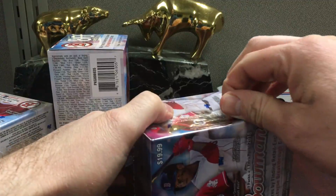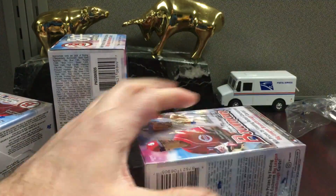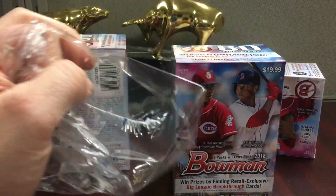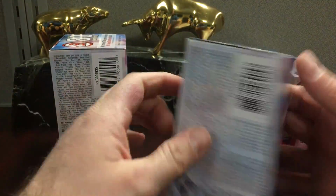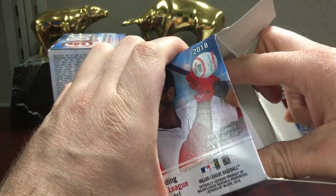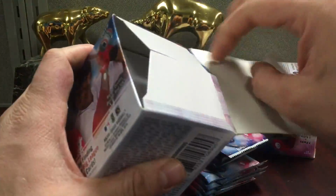Now I know hobby boxes are around $150 maybe. So you're paying a fraction of the price, but you don't have a guaranteed auto. Basically, you have a lower chance of hitting a crazy hit. But if you're just in it to have fun and break some Bowman, I think this is a cool route for collectors to go down.